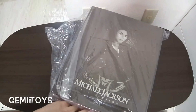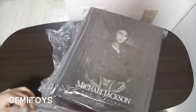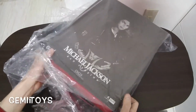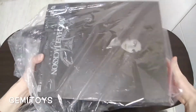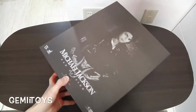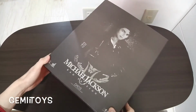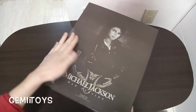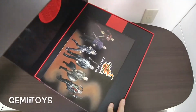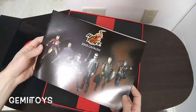Anyways, I picked up this figure because I've got to make a video on him, and thought, why not? I just picked it up on Yahoo Auction. I think I mistracked myself a little bit there. I was gonna talk about how I got this figure, but I got it on the internet, and it looks like it's in really good condition. Looks pretty much like brand new. So let's check it out here. Oh yeah, and it comes with a 2010 catalog. How great is that?